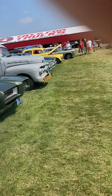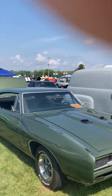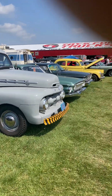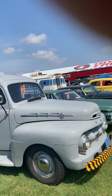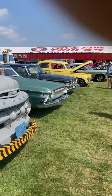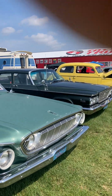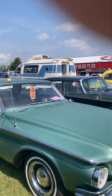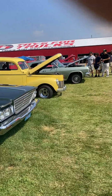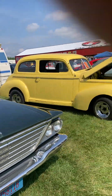And then we got the ever present GTO. Okay, we got a United States Coast Guard panel van. It's kind of interesting. Okay, so then there's a Dart. It's kind of interesting body style. Chrysler. I think that might be the 300. I'm not sure.